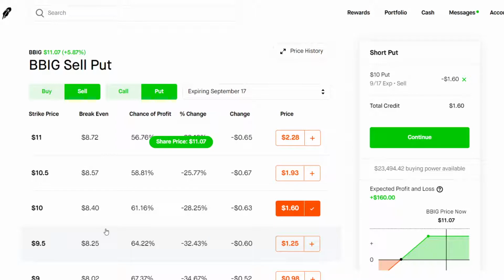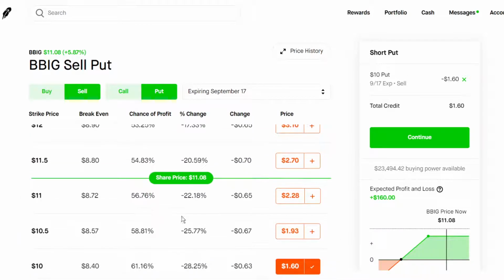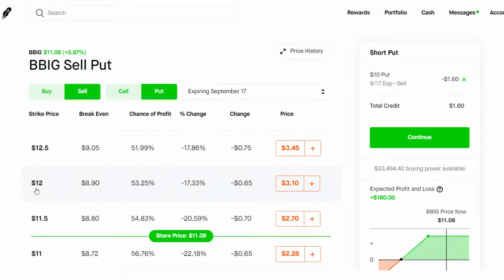So that means you're going to be owning 100 shares at that price point, which is not that bad. Especially if you do believe in this stock, you do believe in the squeeze, and really are focused on this stock playing out. But of course, you could do some higher call or put options.